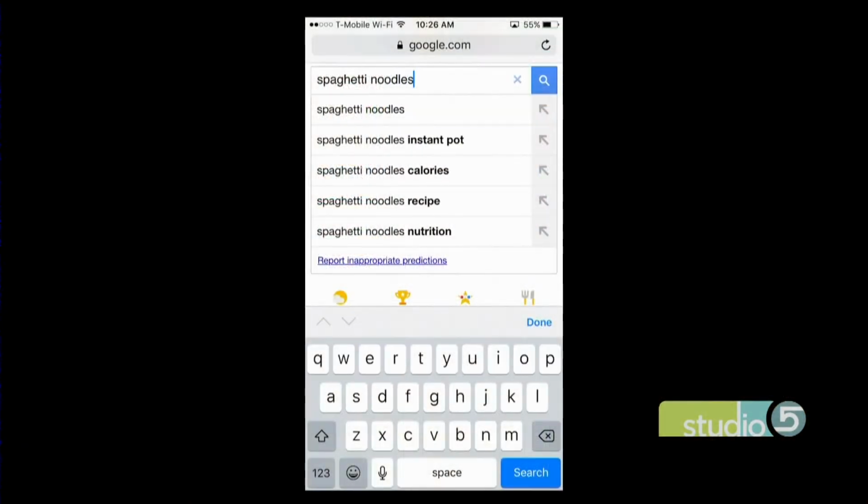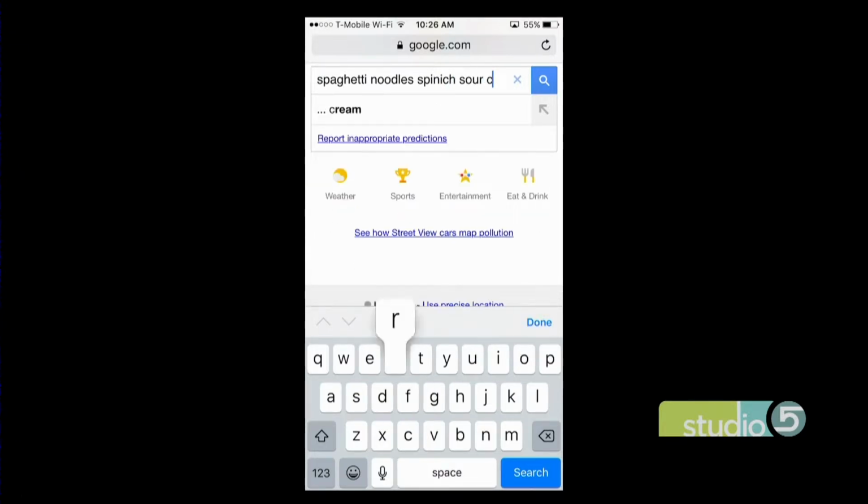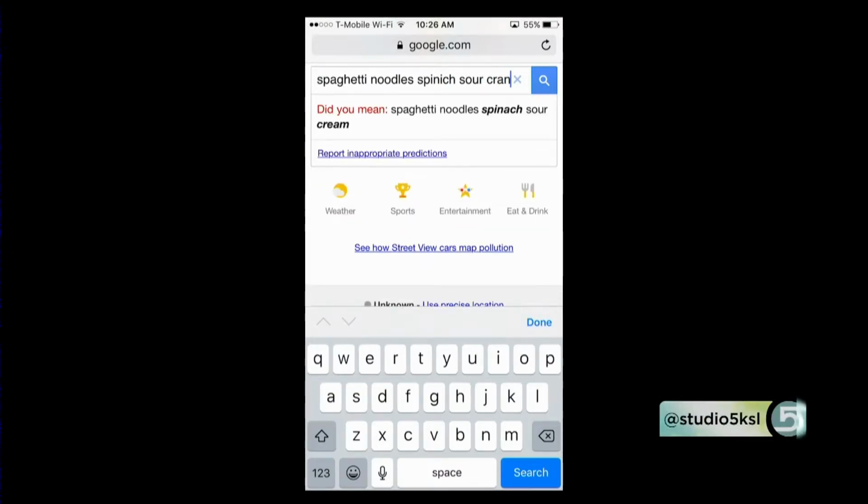Lindsey's got her phone in hand. And what are you pulling up? I'm doing this. Okay, so let's type in spaghetti noodles. Spaghetti noodles. Here it comes, Kaylee. Oh, I'm excited too because these are common ingredients that I think sit in a lot of fridges. Spinach, like, what can I make with this? Spelled incorrectly. One moment, please. Grammar check, grammar check. Sour cream. Here it comes. And that's sour cream.